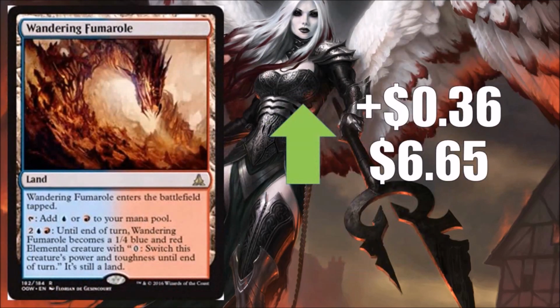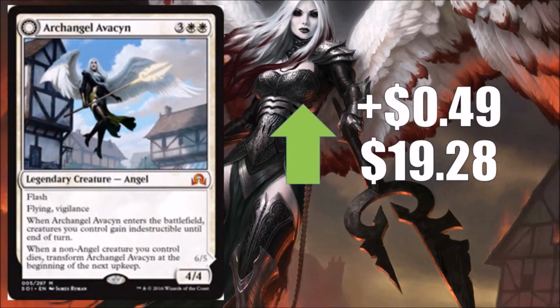Coming in number 4 is Wandering Fumarole. This is up 36 cents to 6.65. Of course, this is more of an is-it card, but again, still seeing a fair amount of play in the format for sure. Coming in at number 3 is Archangel Avacyn, up 49 cents to 19.28.